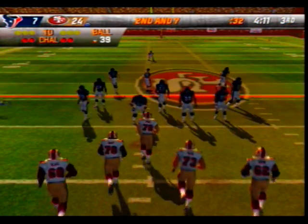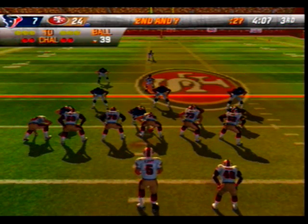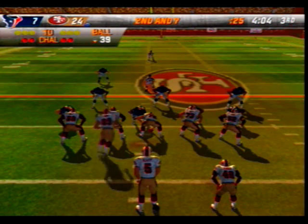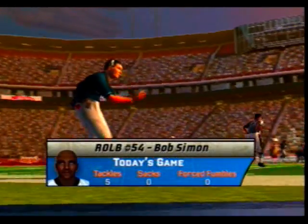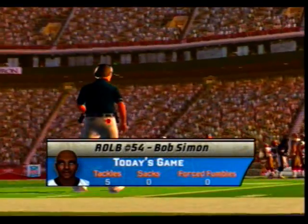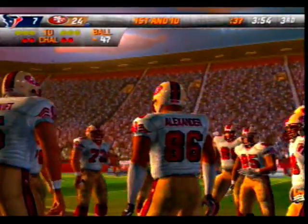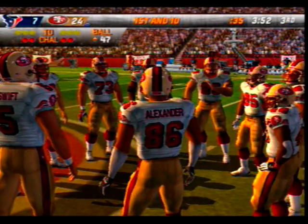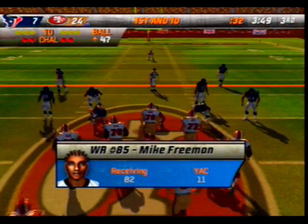Second and 7. Ball on the 39-yard line. From the gun, Jones in motion. With the pass, he hits his receiver, Simon. He's there on the stop at the 47. He puts something extra on that throw, and that'll keep the chains moving. And that's what it takes sometimes, because defenders are so quick that 1 millisecond can make a difference. Ball on the 47-yard line.